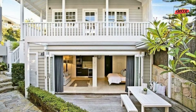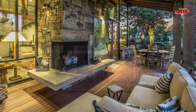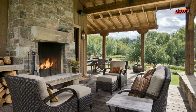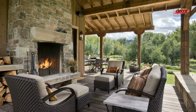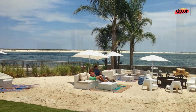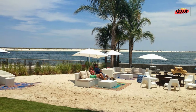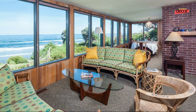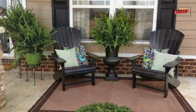What can I add to my coastal patio decor? The beauty of coastal decor lies in its ability to be personalized. Here are some additional ideas to add a touch of your unique style. First, incorporate vintage finds. Flea market finds or family heirlooms with a nautical theme can add a touch of personal history and charm. Second, display marine life photography.